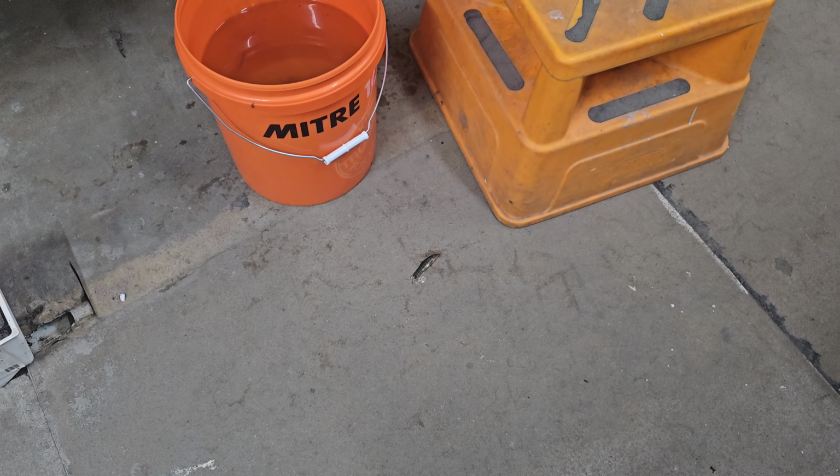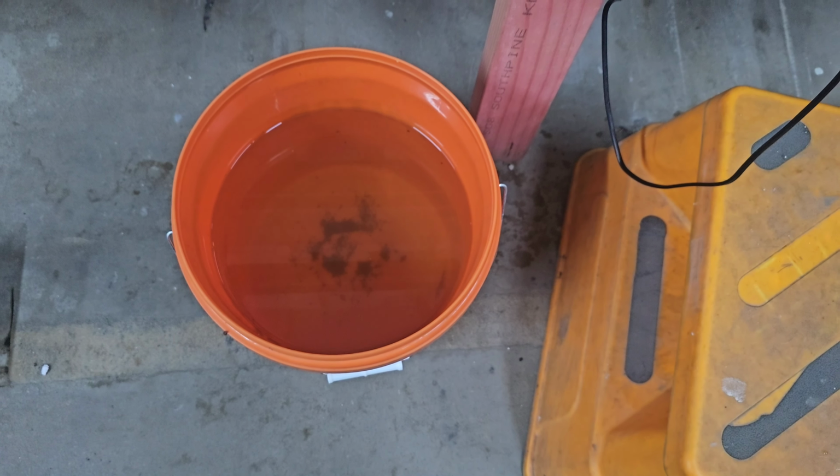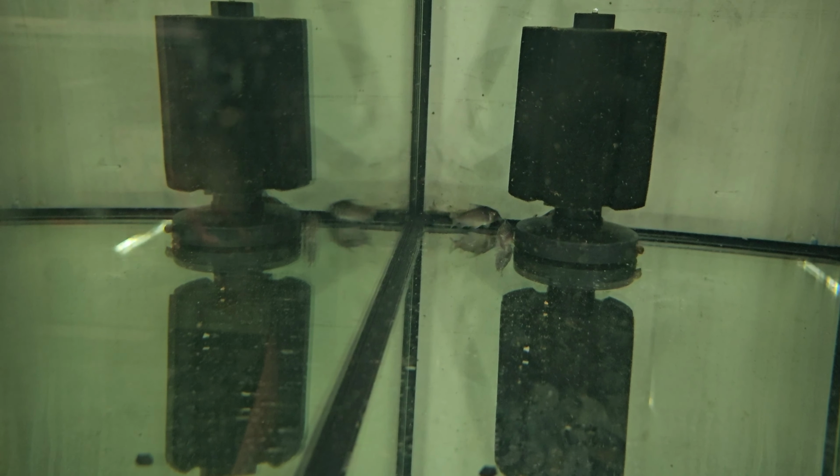Something tells me that this little zebra loach isn't meant to be there. Neither is this one here. Come with me in the day in the life of running a tropical fish store on Wednesday, the 17th of April. Hey look, there's another one there as well.